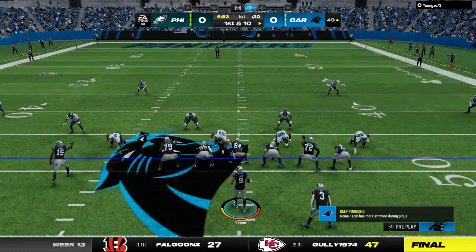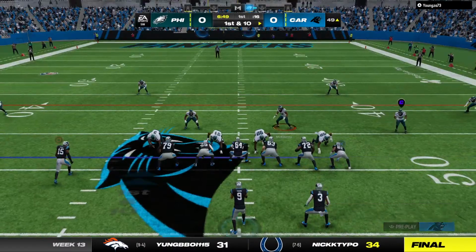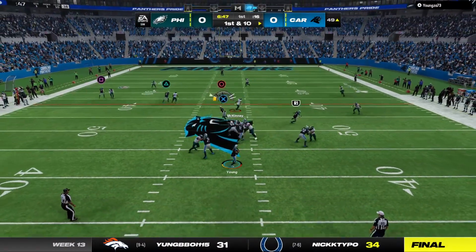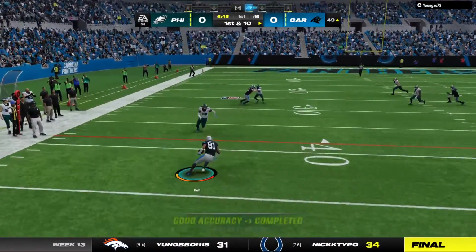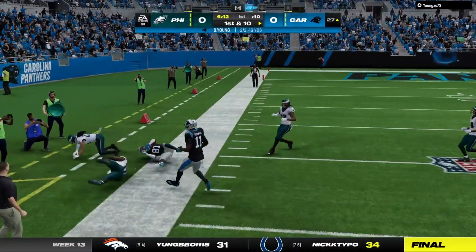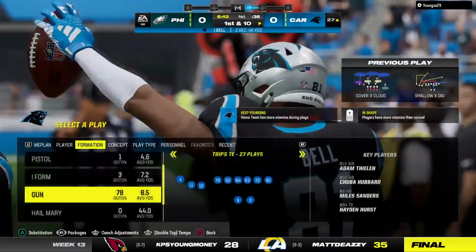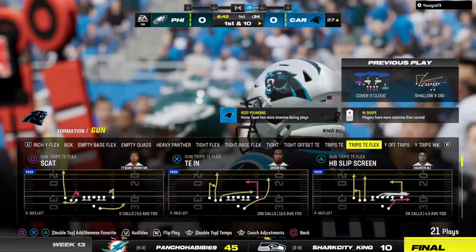Here we go, set! Hut, hut! Young will set to throw. It's a short one here, complete to his tight end. Well, he is out of bounds, but not before he's inside the 30. Back-to-back receptions for him, and it's another first down.